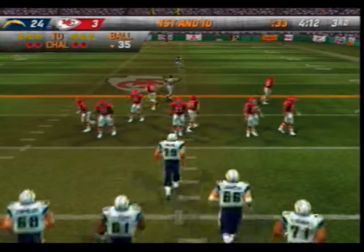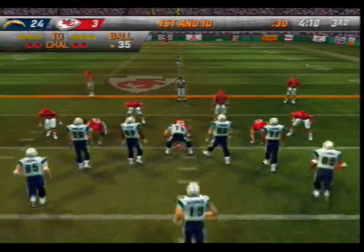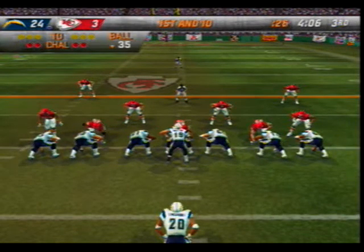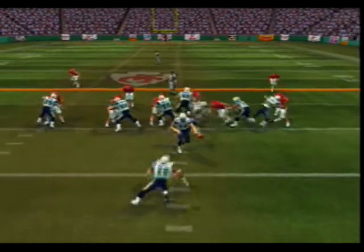So they have first and 10 on the 35-yard line. Only one man in the backfield. Here we go, with a counter play.